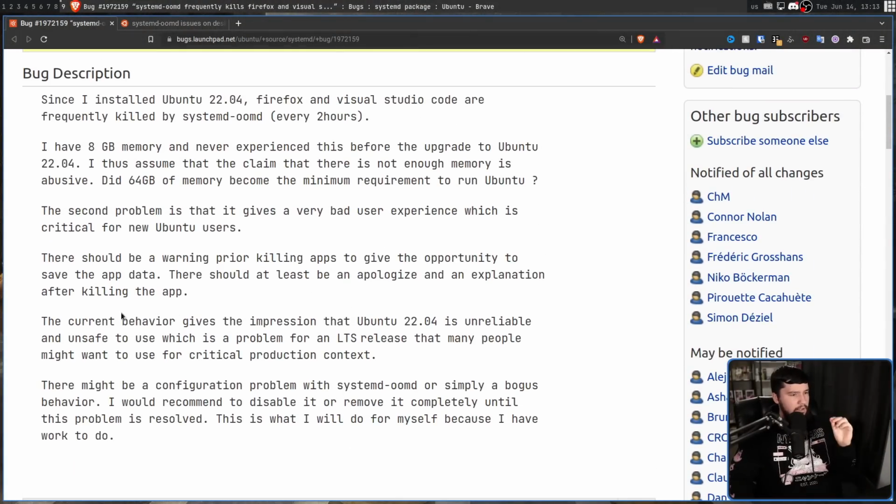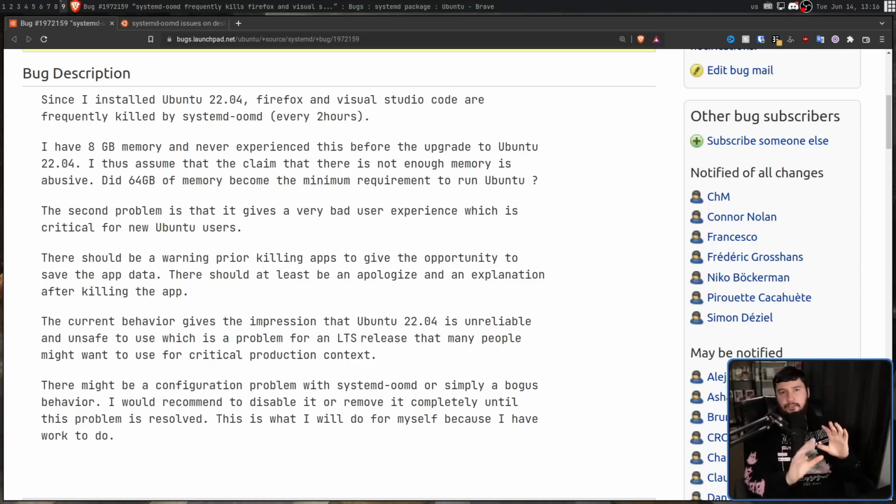So, as he says here, the current behavior gives the impression that Ubuntu 22.04 is unreliable and unsafe to use, which is a problem for an LTS release that many people might want to use for a critical production context. Visual Studio Code does a lot of autosaving, but let's say you're working on something in Kdenlive, and you leave it, I don't know, you want to go have some lunch, or you have to go to the shops or whatever, you come back, and then the project is just gone. Or you're writing an essay in LibreOffice Writer, and it's just gone. Like, that's just not something that especially an LTS release should be doing, but Linux in general should be doing.